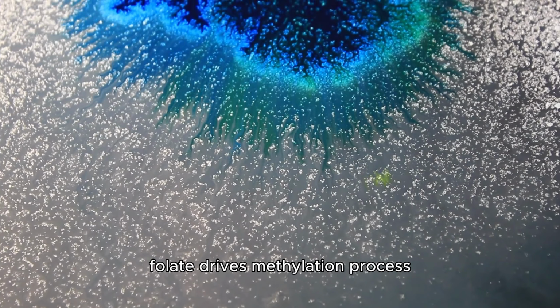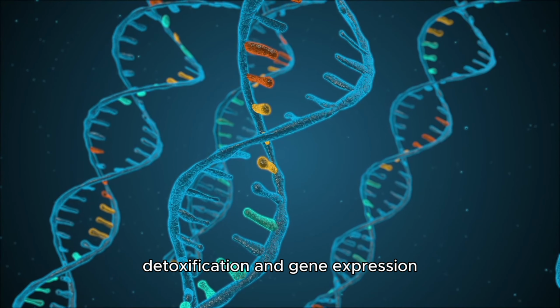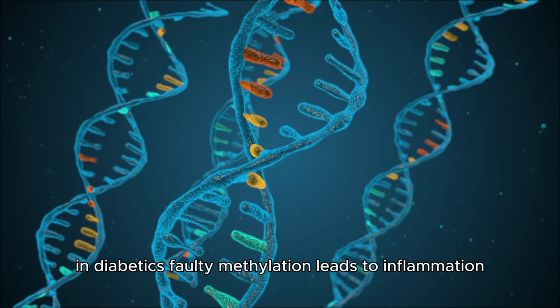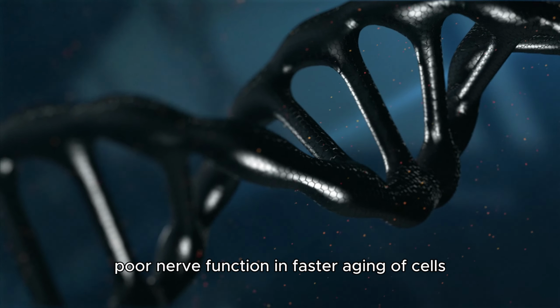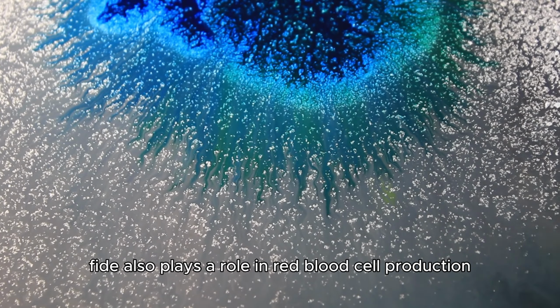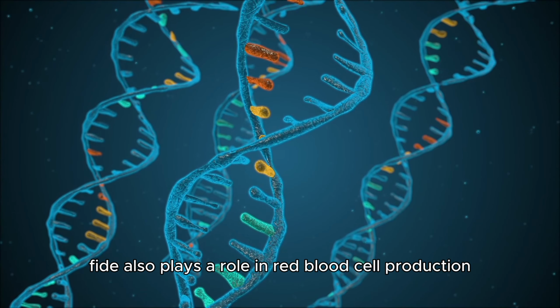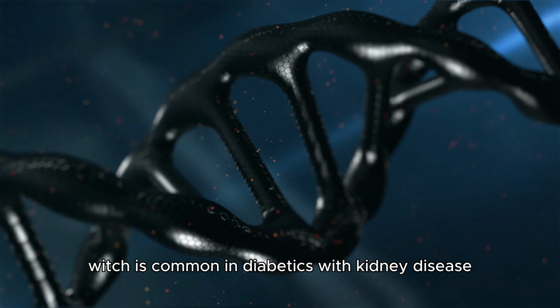At the cellular level, folate drives the methylation process, essential for DNA repair, detoxification, and gene expression in diabetics. Faulty methylation leads to inflammation, poor nerve function, and faster aging of cells. Folate also plays a role in red blood cell production, preventing anemia, which is common in diabetics with kidney disease.